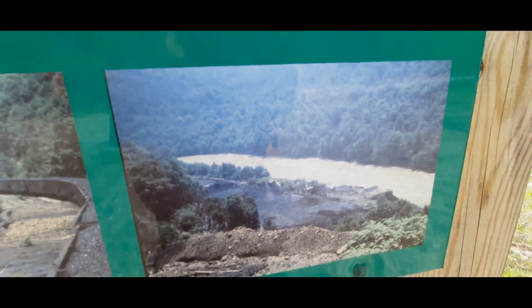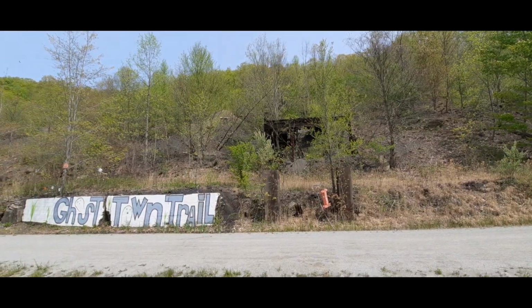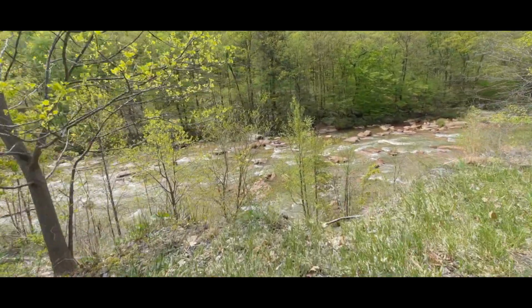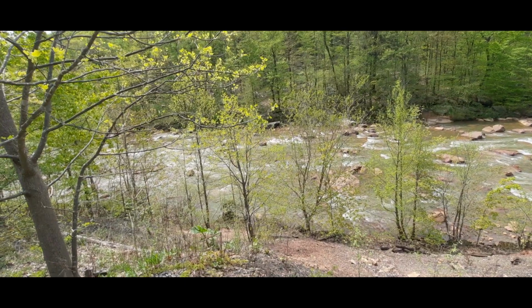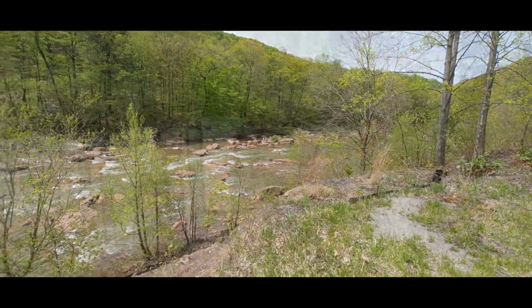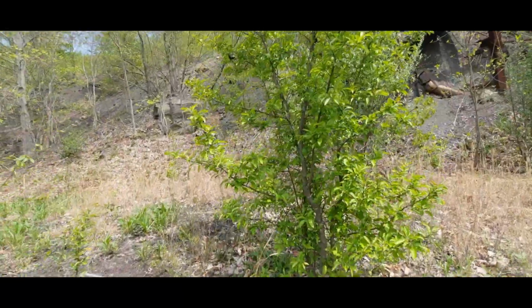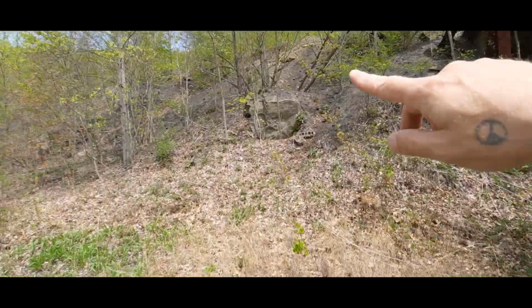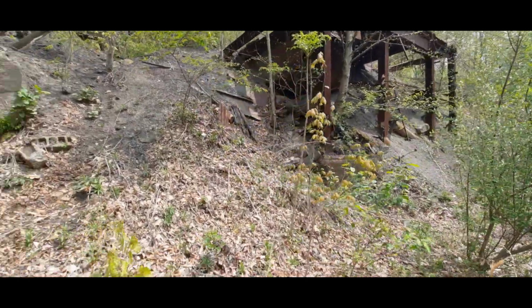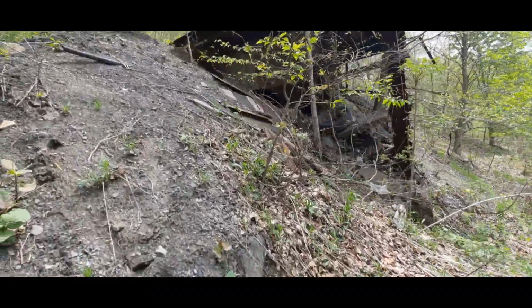But that must be the old ruins of that. We'll take a look at the river and then I'll try to go up in a little bit. Alright, so they pounded a lot of coal out of here, I guess. There's coal, you can see it all everywhere. There's piles of it everywhere. But this is the old ruins of the old coal tipple that was here.